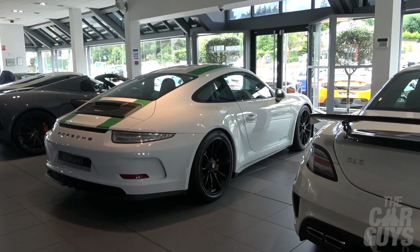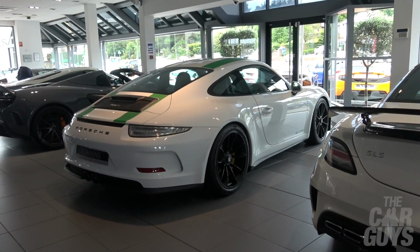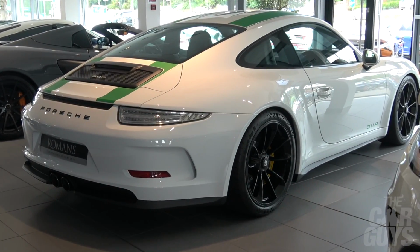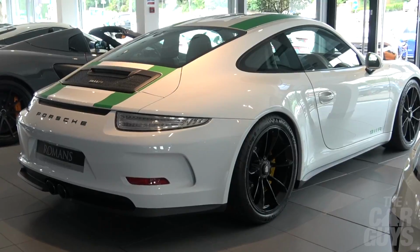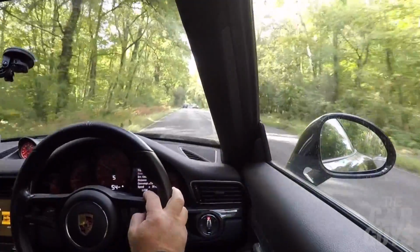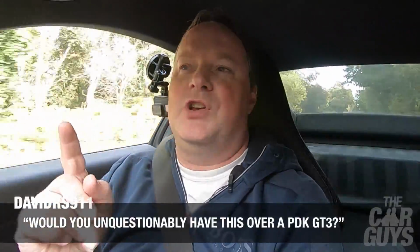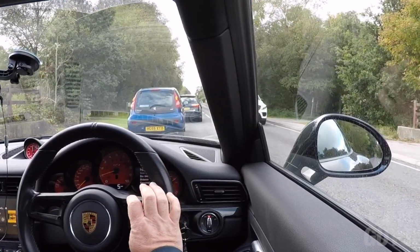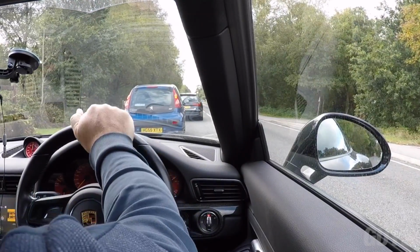Its inputs are softer, more delicate, and so it is more suited as a driving car on, say, British roads, but it is a limited edition car. I think you would worry a lot more about the value of that car if you piled the miles on. So I think you'd always have to have it in addition to one of these. Would you unquestionably have this or a PDK GT3? Unquestionably this. This is quite a good one whilst we're waiting for this Audi to turn right.